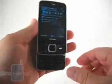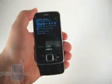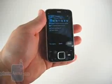Overall, we're not crazy about the design of the N96. It's definitely better than what we've seen in the past.